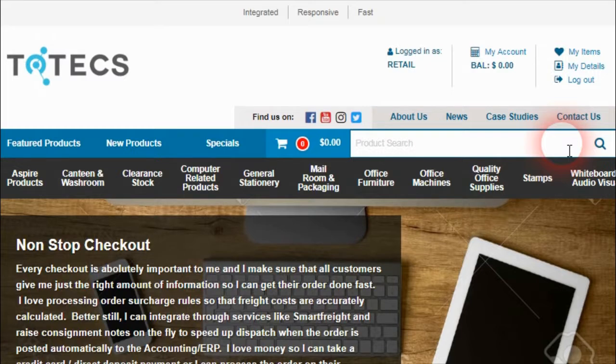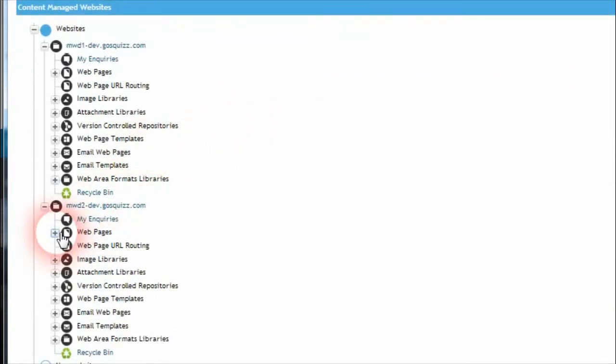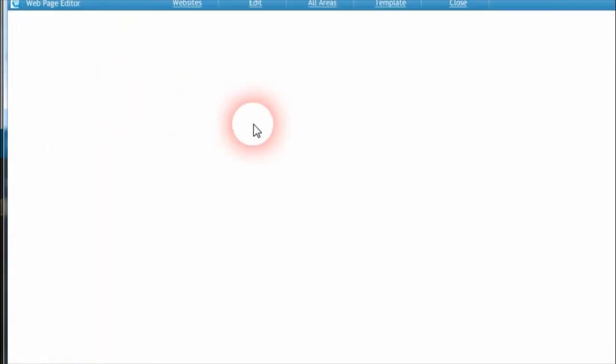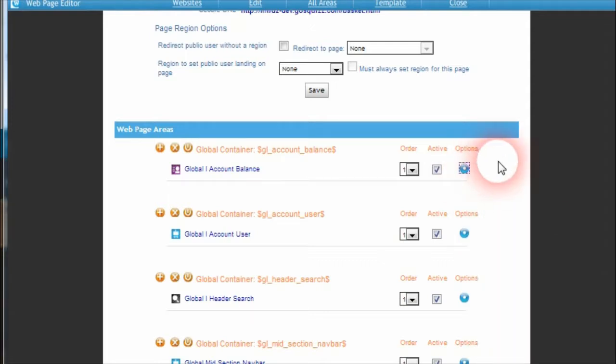If we go into the backend of this homepage, within the administration center, if we click on websites and click on the websites menu option, and we then open up the web pages for that content managed website, if we click on any page and go to view all areas, for each area, if we click on the blue dot and bring up its area options, there's a new option that has been added called is cacheable. So that means, do we want this area to be remembered and stored in cache, so that way when the user next loads the page, it gets it from that stored memory, as opposed to having to dynamically update and get its content from the backend databases.